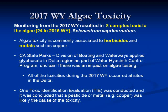We have conducted a couple of toxicity identification evaluations to try to determine what was causing the toxicity for the algae. However, they were pretty inconclusive. We know it might have been a metal. We know it might have been a pesticide. We're just not sure what it would be.